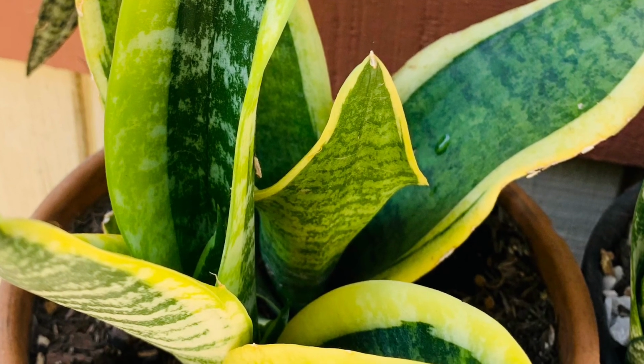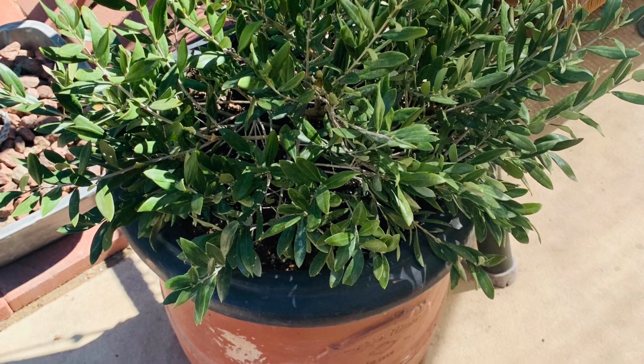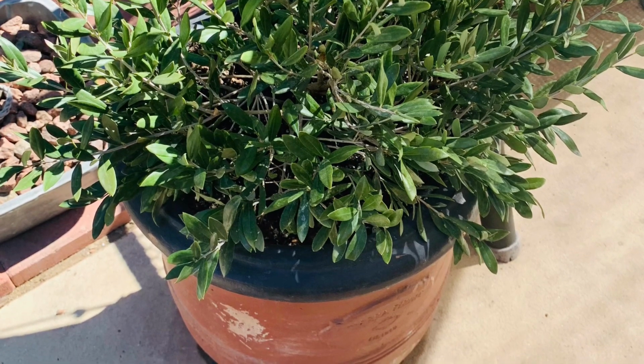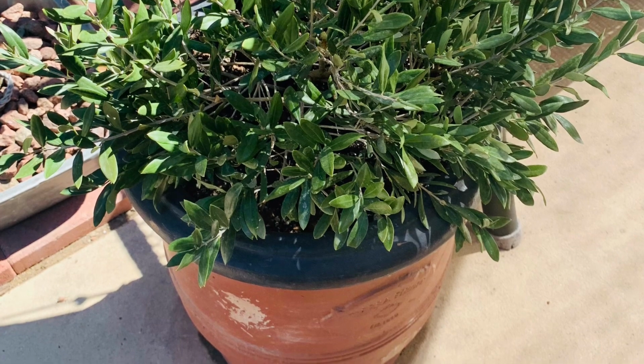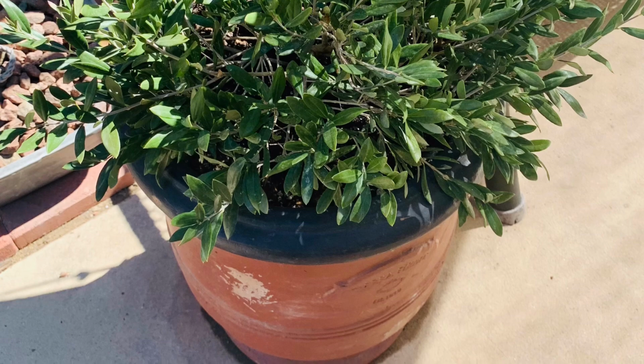And my little dwarf olive tree is doing great in the pot. I've been keeping an eye on it, and I do give it more water in the summer because in a pot, again, especially a terracotta pot, they're going to lose a lot of moisture.